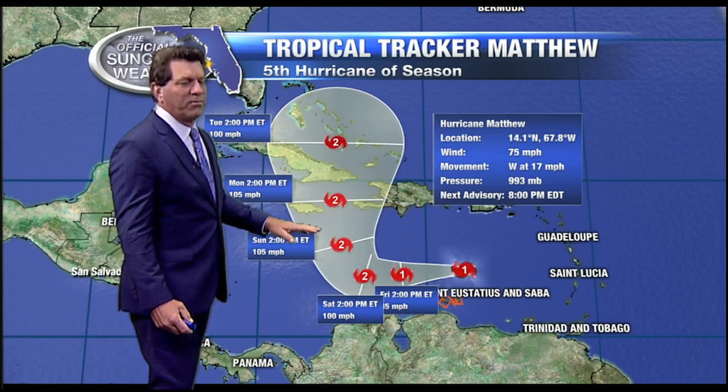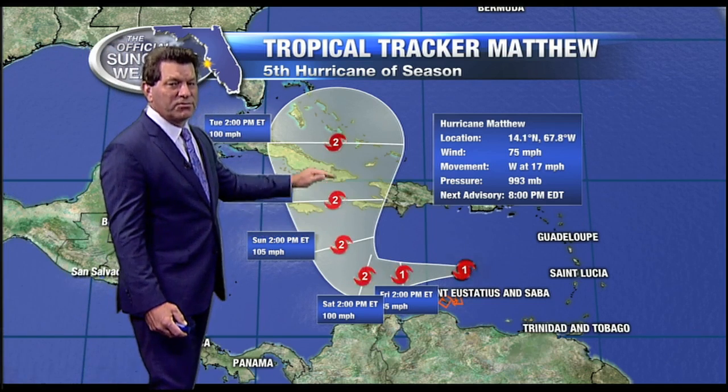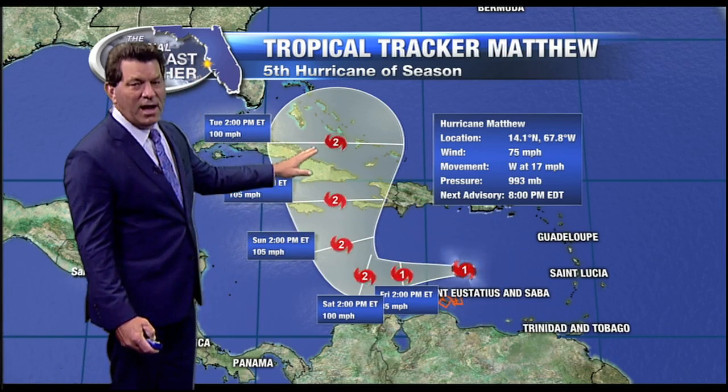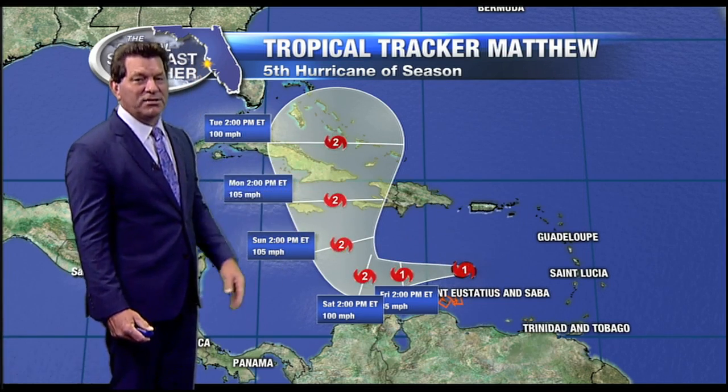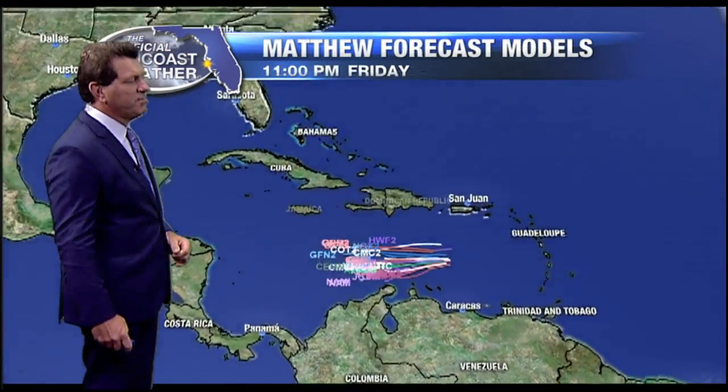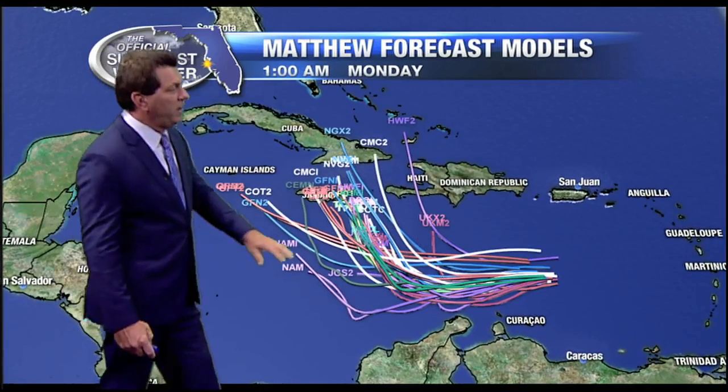Although we're not out of the woods yet with this system, the more and more of the models trend to the north here, the better for us. But tough going for Cuba and the Bahamas at this point. But that can all change, as I mentioned. We have to wait and see how things play out over the upcoming days, especially by Sunday. We'll know when that makes that break.